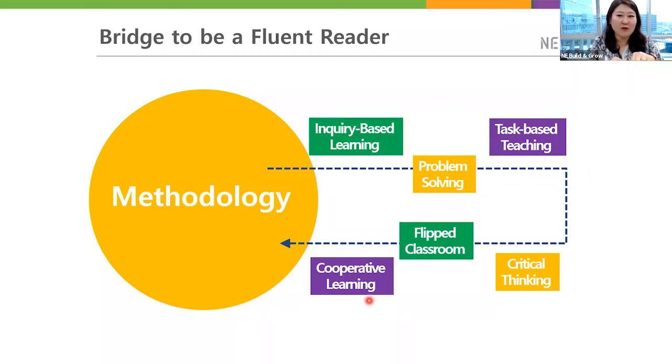Nowadays, reading programs have really nice, authentic videos that match the topic, so students can watch and discuss before they get into the reading texts. Incorporating those methodologies little by little is very important for them to be aware of their reading process, the reading activities, and the reading skills that they're going to develop. I hope that you can.